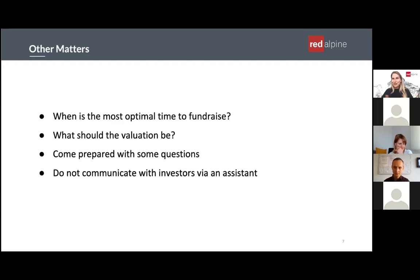What should the valuation be? This is a very difficult question to answer. I don't think there's a scientific rule. What I always say to entrepreneurs is I would approach it backwards almost. I would try to assess how much you actually need to get to the next big milestone to justify a higher valuation at the next round. In other words, what is it that you need to achieve to justify a higher valuation? And what do you need to do? How much do you need to spend to get there?